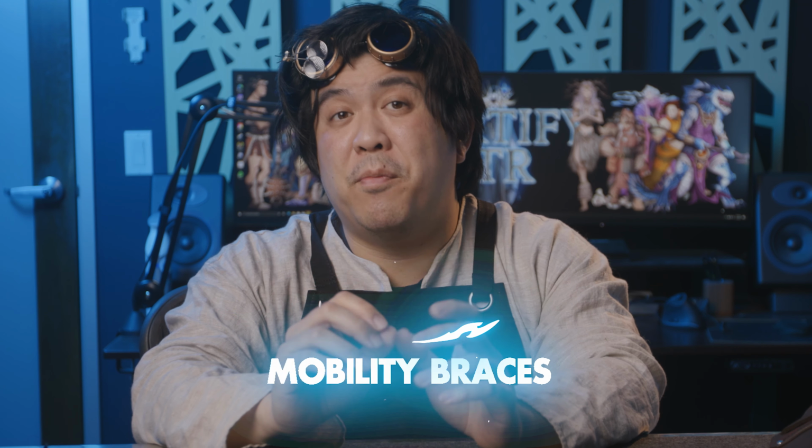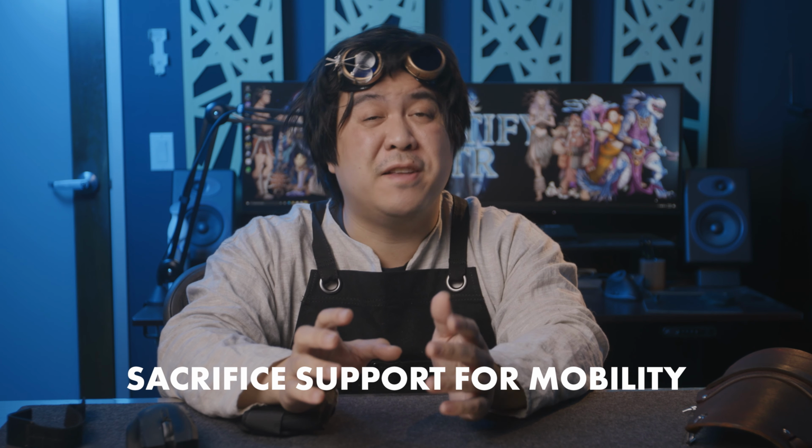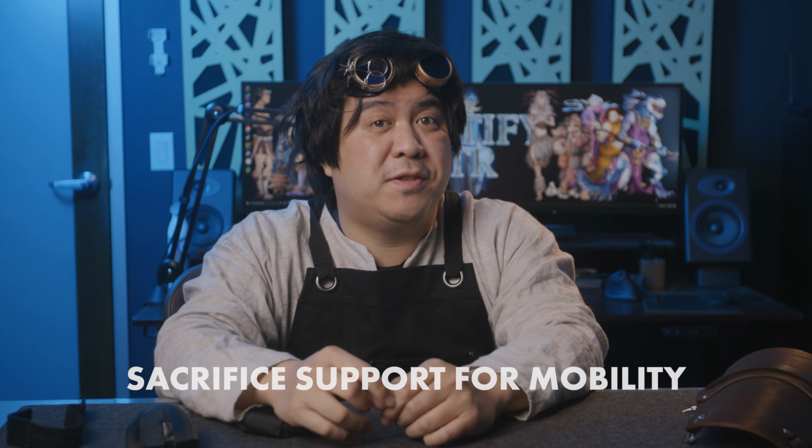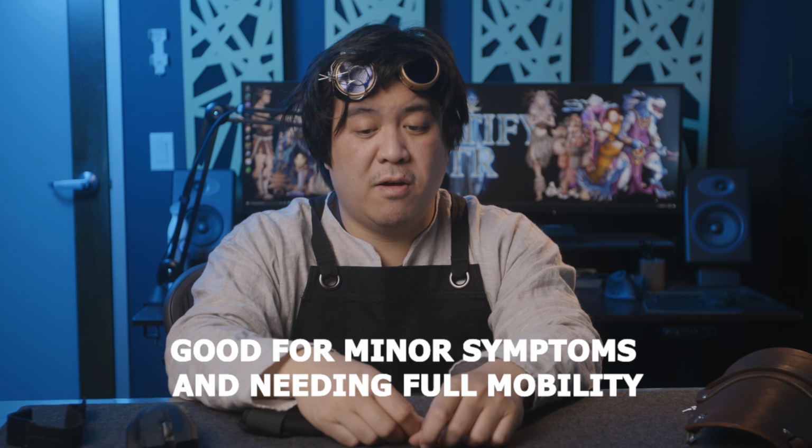Now next up are the mobility braces. These are braces that allow you full mobility for your wrist and fingers with the sacrifice of lower support. Now in terms of carpal tunnel syndrome, where the idea is to keep the wrist neutral to avoid making symptoms worse, these don't really prevent you from flexing or extending your wrist. Said in a different way, these don't really stop you from moving into the positions that may make your numbness and tingling worse. However, they do provide some sort of tactile reminder not to keep the wrist flexed or extended, and that's something. These are really for people who have minor symptoms but need to have full mobility of their wrist and hand, for example if they're playing sports or if they're adventuring.